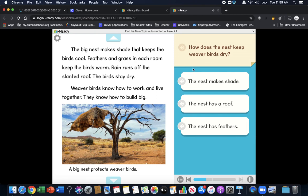How does the nest keep weaver birds dry? Okay. The nest makes shade. But does that keep them dry? The nest has a roof. The nest has feathers. All right, so let's see. We know that it has a roof, and we know that it has feathers. So let's go back and find feathers.